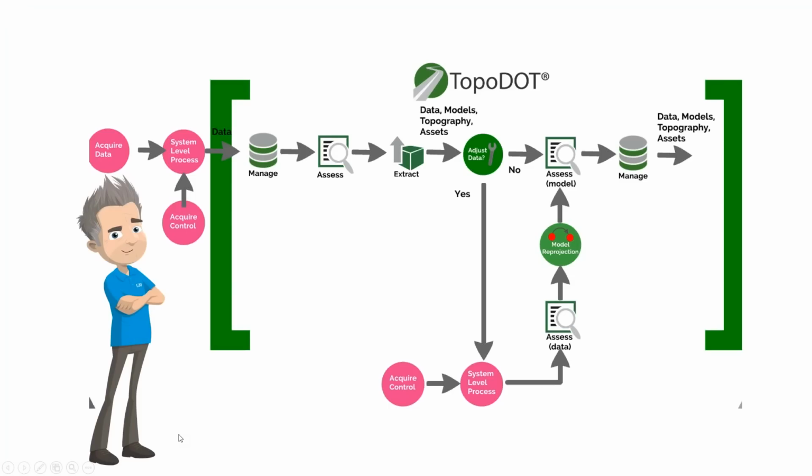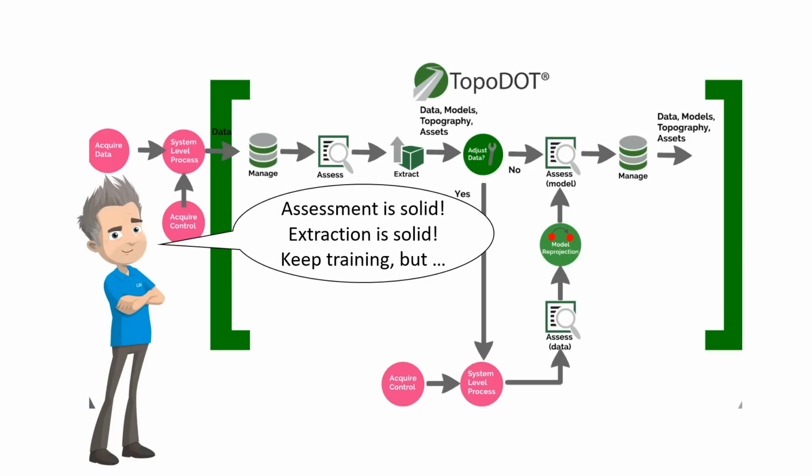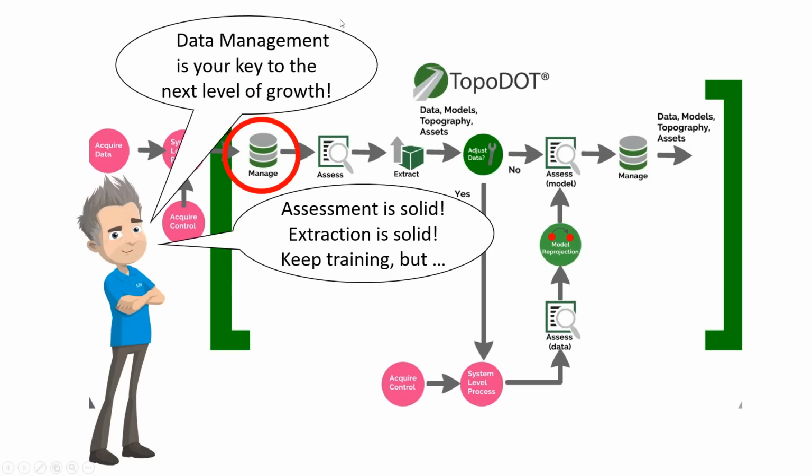We've talked, everybody's been using it. The quality assessment is solid. The extraction is solid. You've got to keep training, we're making it better. Keep up your training. But really, I will tell you that the real growth of this business, this industry, and the growth of your activities is going to be data management. How well you store and share your data, okay?